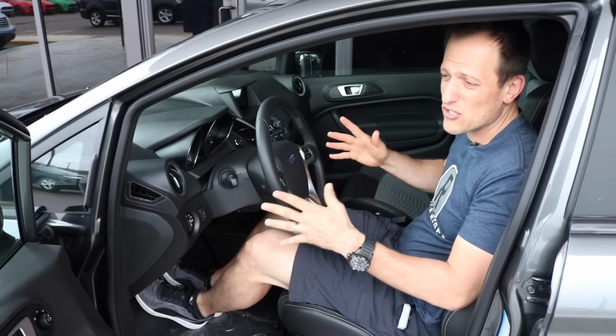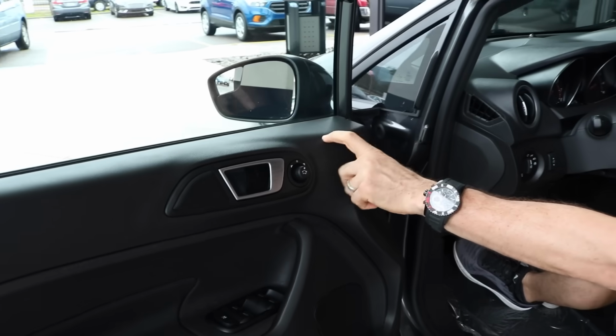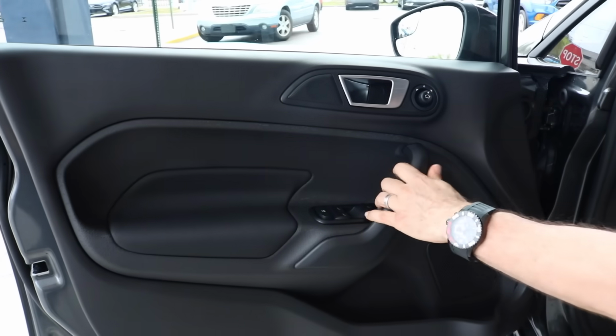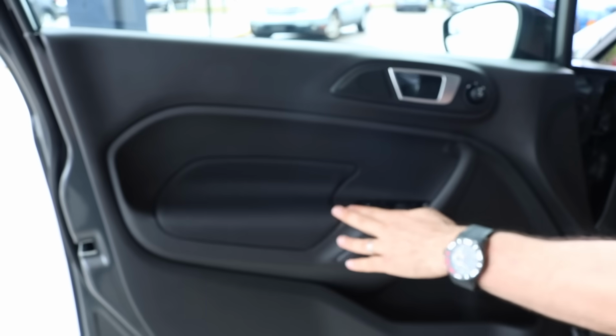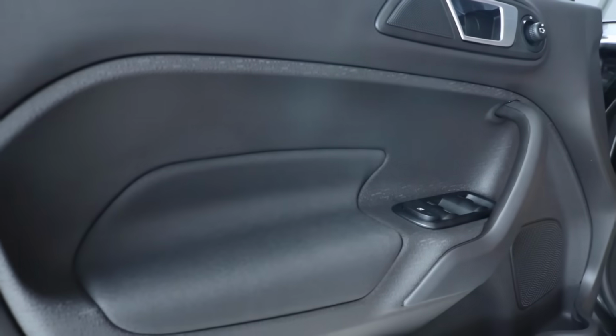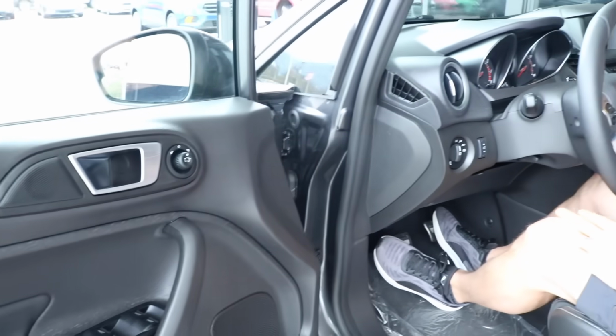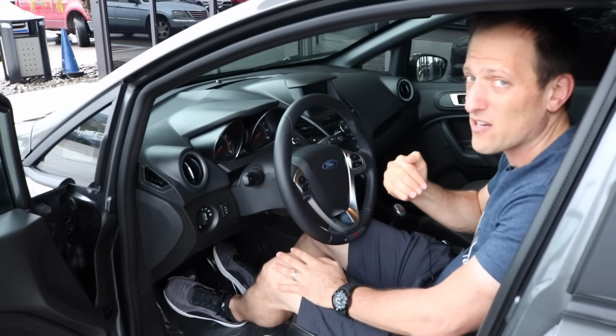If I'm going to throw another zonk, it would have to be on the door panels. The plastic up top is a little on the hard side, same with the door pull, and then you have this cloth here. I wish they would have went with a little bit leather material, because I think this would wear a lot better if it was leather. But I'm gonna go back to my original statement. This is based off a Fiesta, which that is your subcompact car.